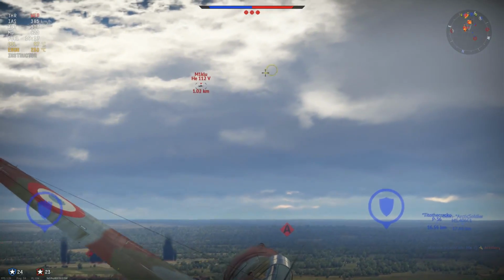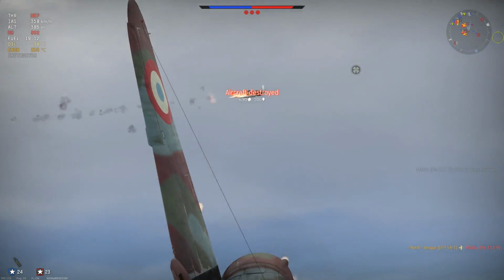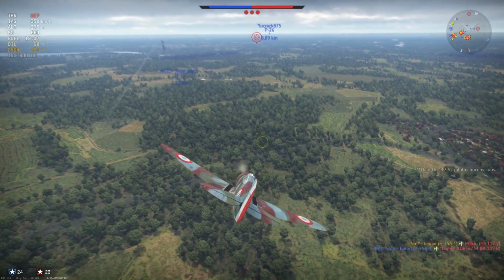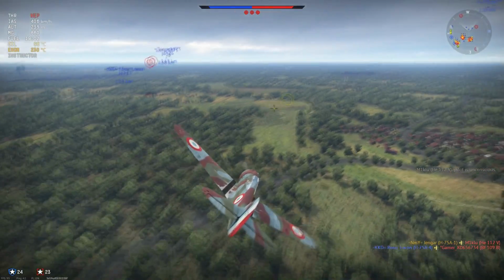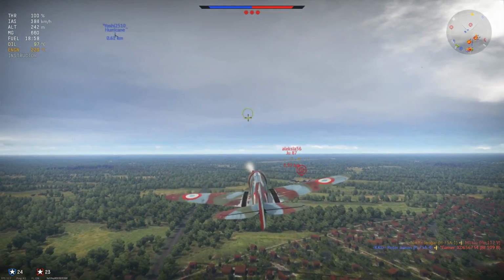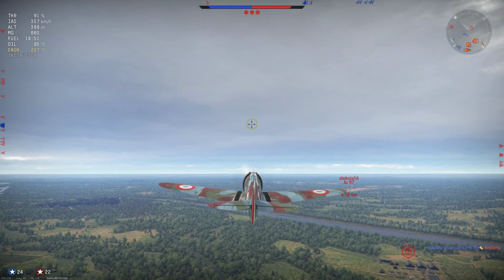In a sharp dive where you are after an opponent and you need to aim very well, you've got to be aware of this little wobble. But that's the only thing really negative. It is not even that terrible, but it is something. The only negative thing about this plane.